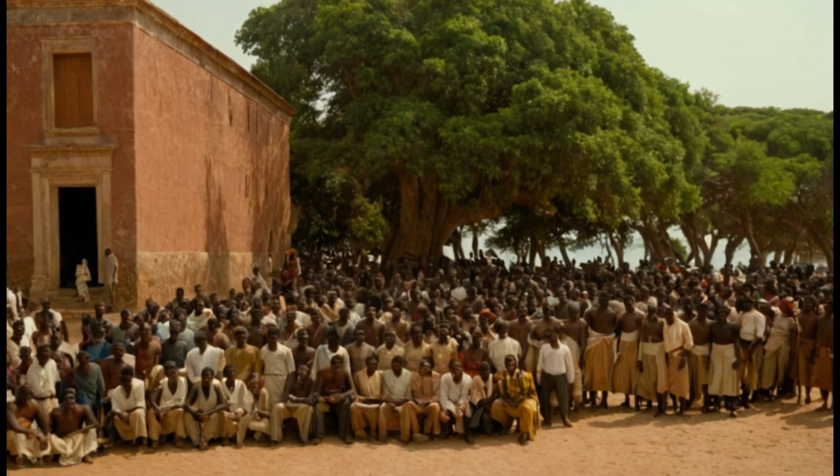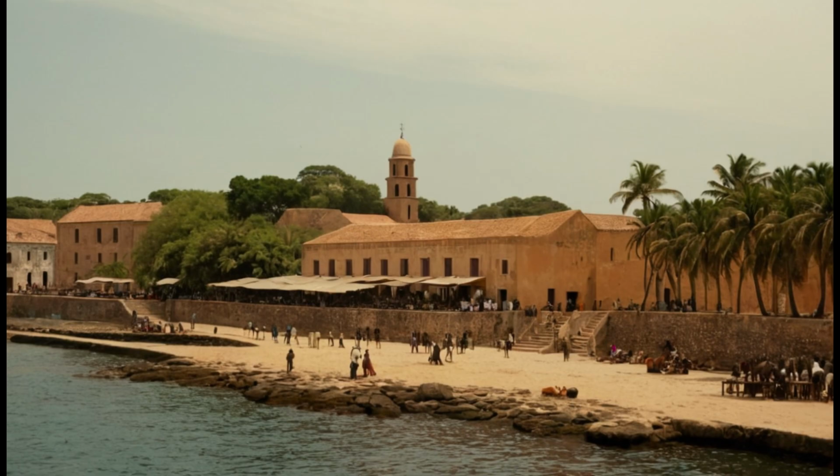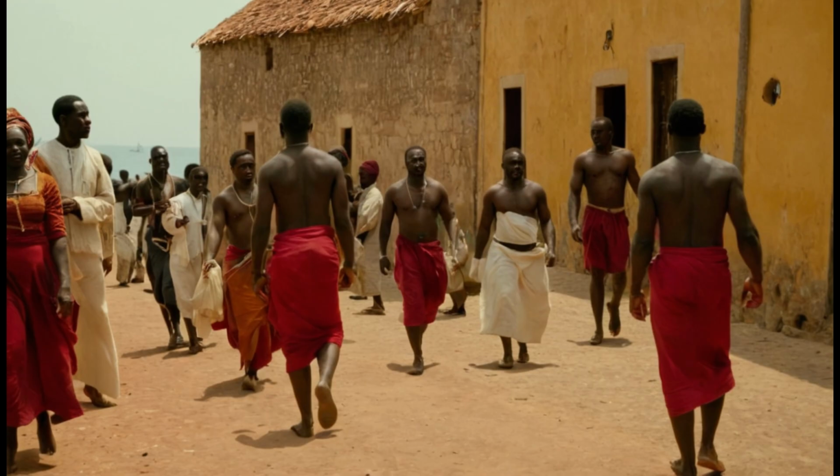European powers, including France, officially abolished the practice. Goree Island transitioned under French colonial rule, becoming an administrative center within French West Africa. While the slave trade ended, the island remained under colonial control for decades.